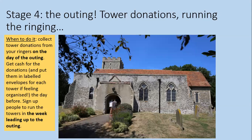Okay, on the actual day, there'll be a few different jobs to do. You're going to hope that the weather's beautiful and that everyone has a lovely time and enjoys themselves. To help make that happen, there's a few things that you'll want to do. Organise some people to run the ringing at each tower. Now remember, this is part of your responsibility to try to ensure that the ringing is as good as it can be and of as high a quality as possible.